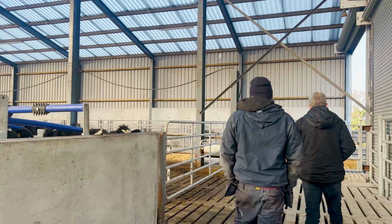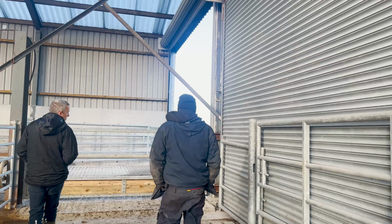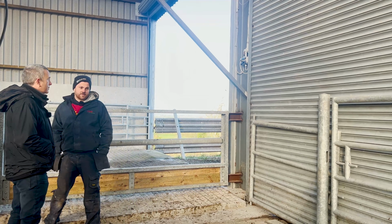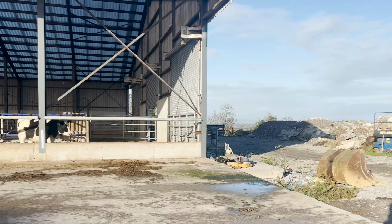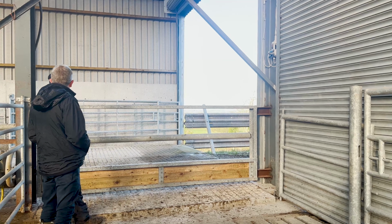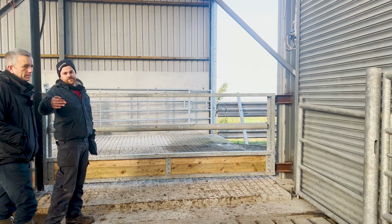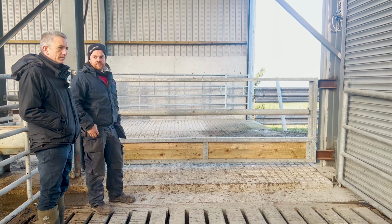So why the roller doors here then on this side? Flexibility more than anything. If you wanted to, you could sheet the gates and lift the doors up a small bit to let a bit more air through if you wanted. Yeah. And with the different sizes of slats, we weren't able to put sliding doors to fill in the gaps.